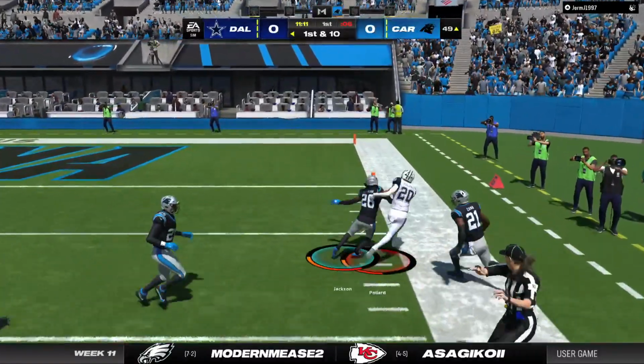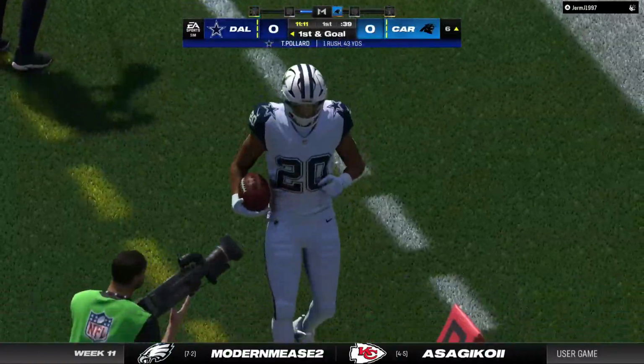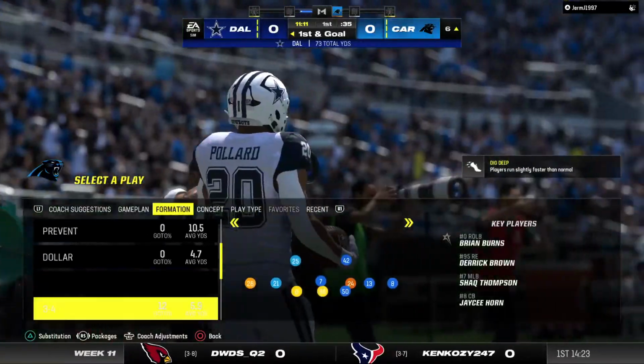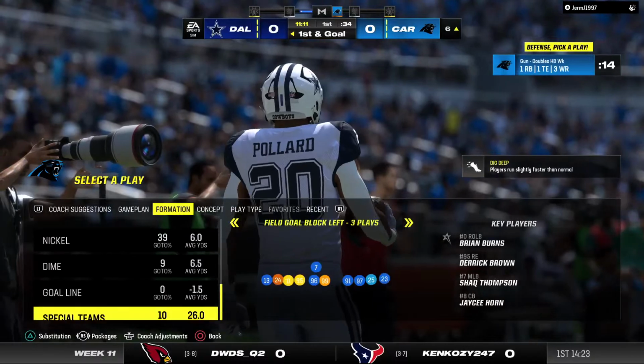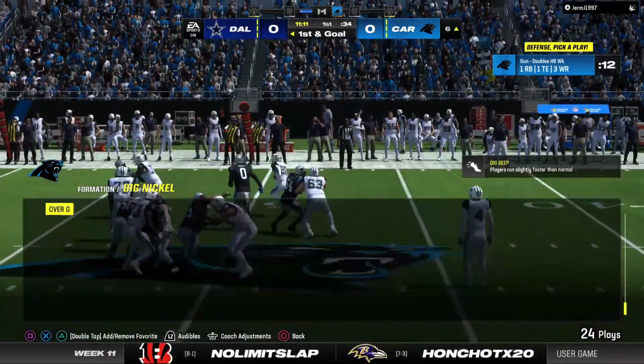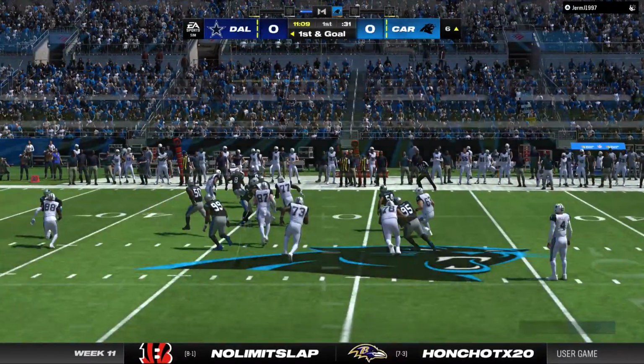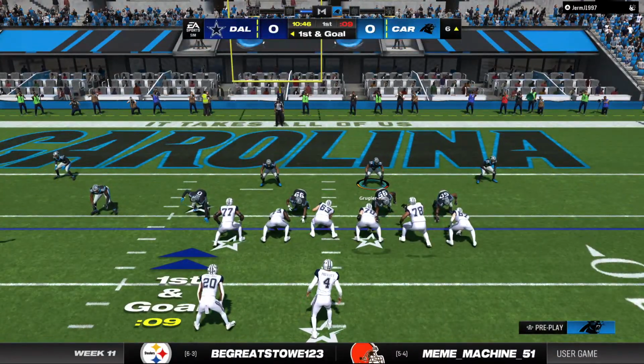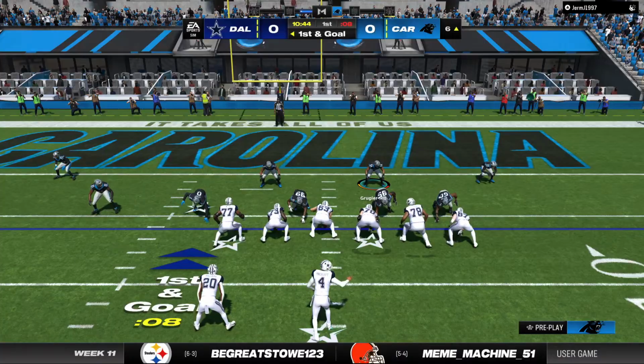Past the 20. And he's going to be out of bounds here all the way down inside the 10. A big play here for Dallas. 43 yards on the ground. Well, welcome to the party. First carry of the game. How about that? And just think, as far as he's concerned, he's just getting warmed up.